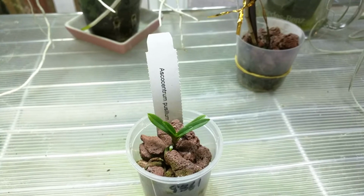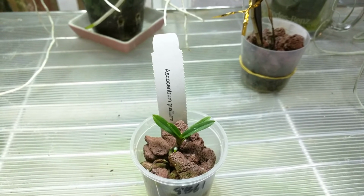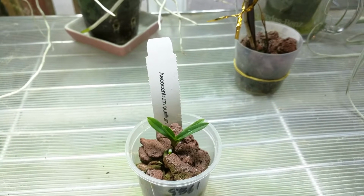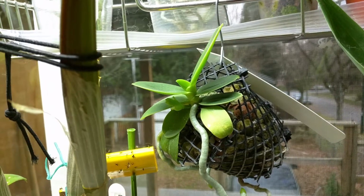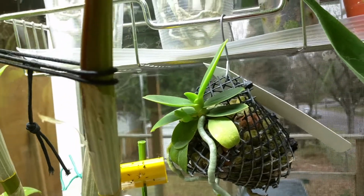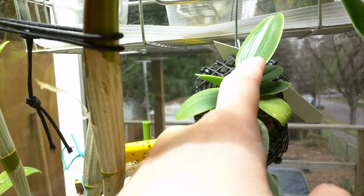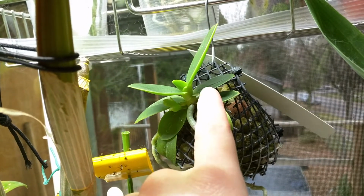This is my Ascocentrum Paphiopedilum, and I think it's doing a lot better. It's pushing out that new root, and it's pushing out a new leaf, so I think this will make a good recovery. And this is Phalaenopsis cornucervi Chatelate, and it's pushing out a new leaf. I think I mentioned previously that I didn't think this leaf was as big as the previous ones, but I think it's just slow growing. It's definitely gotten a lot bigger.